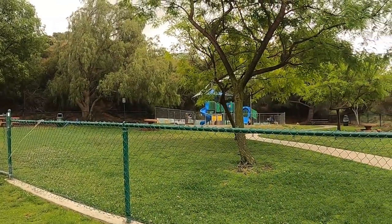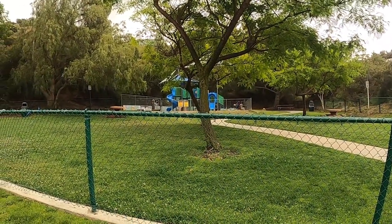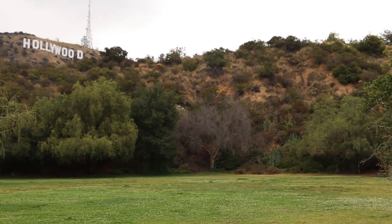Nice trees. Nice play yard. Well, if you're looking for a picture of the Hollywood sign, that's how you get it, right there. In the park. Lake Hollywood Park. Let's see if we can get it. Oh, there it is.